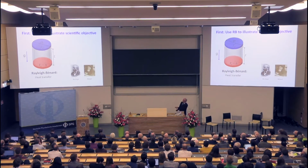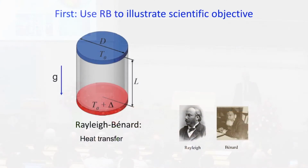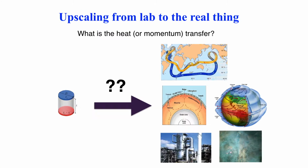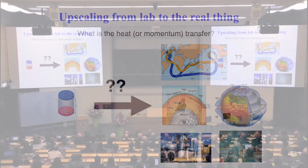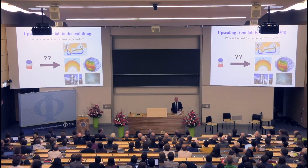And well, you see the gravity field, the height, and then the temperature difference. And it's of course of tremendous relevance in various contexts. It's of relevance for, in fact, the current in the ocean here. It's of relevance inside the Earth. It's of relevance for the atmosphere, or even in astrophysics or in industrial processes.